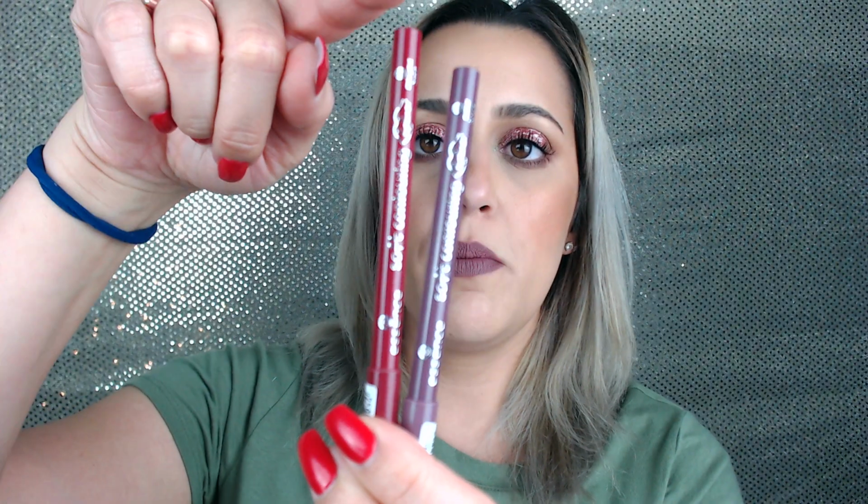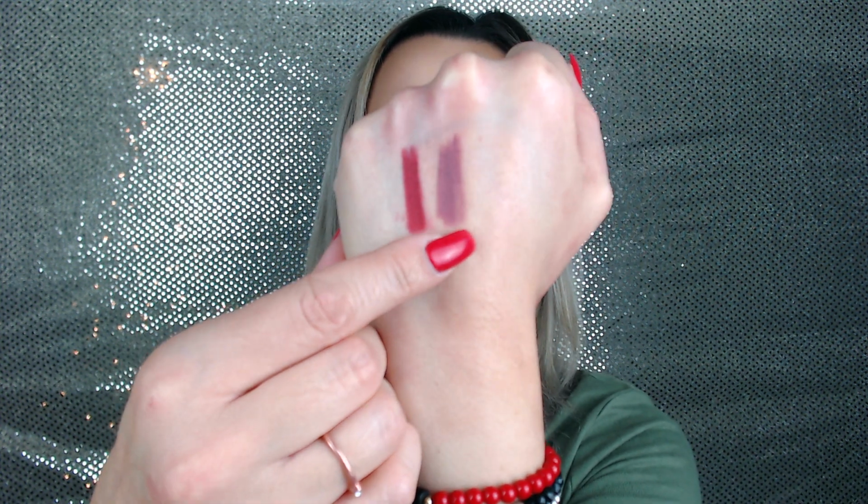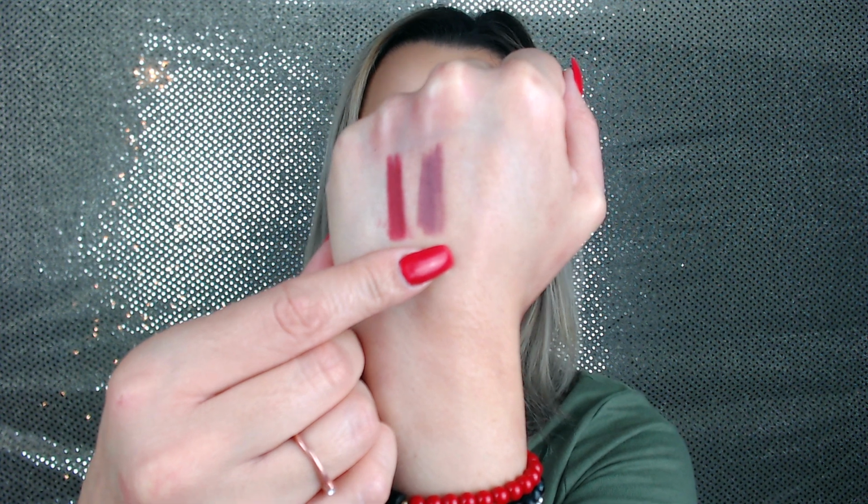All right, so almost down to the end here. I also bought 2 lip liners from Essence. These are the soft contouring lip liners. One of them is called Sucker for Gray and the other one is called Melt Your Heart. Melt Your Heart is the red one and Sucker for Gray is the more purpley one. So again, a wooden lip liner here. This one is Melt Your Heart. And this more purpley taupey shade here is the Sucker for Gray.